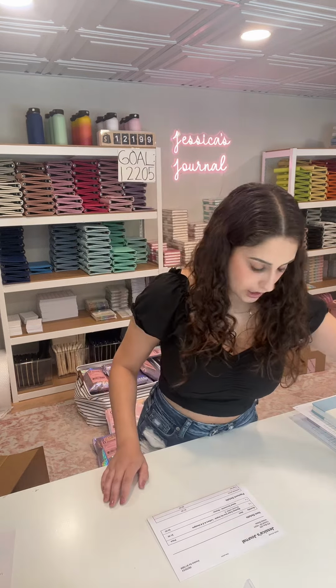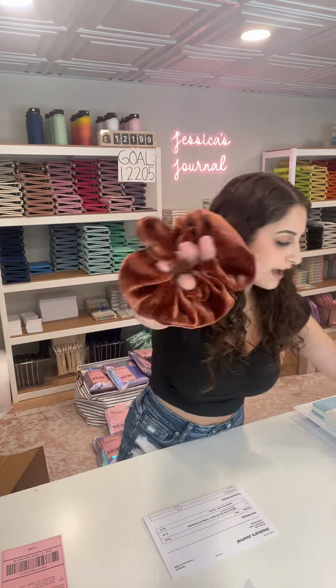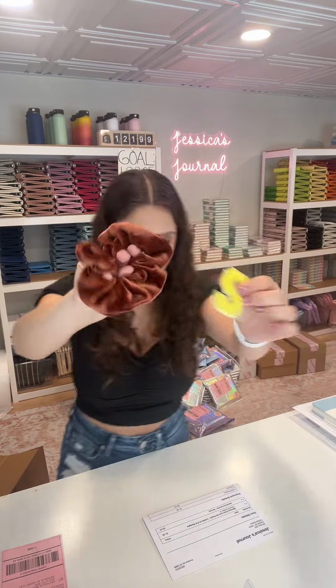All right, next order here is for Michelle B. Rhonda, I think we just packed one for Rhonda. I don't know if it was yours, though. It might have been a different Rhonda. I did get one packed up, though. This is 11,988 for Michelle B. We have a bronze velvet scrunchie and then a letter S mystery patch. I did the yellow color.